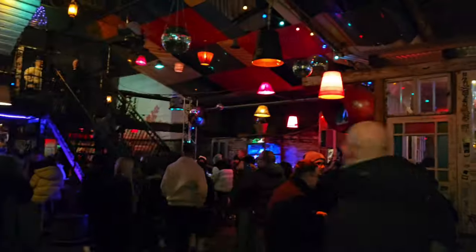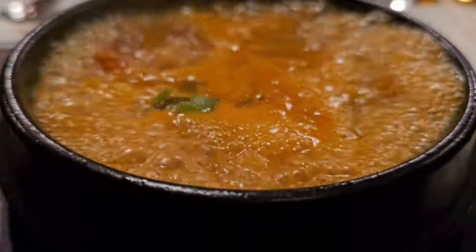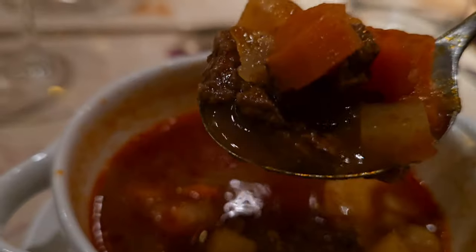Plus the food court, where you can pick all the Hungarian food that you like. Then grab a drink in the ruin bar where the hipster and cool people hang out. After that, also trying some international cuisine and Hungarian food.